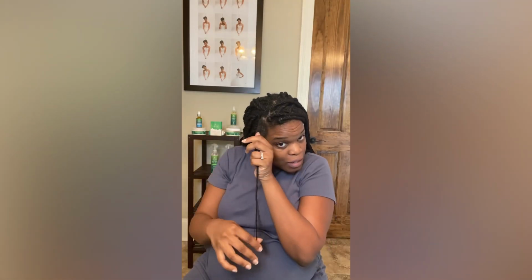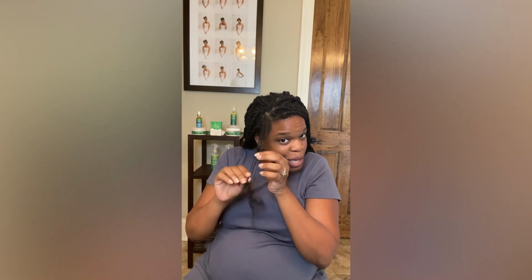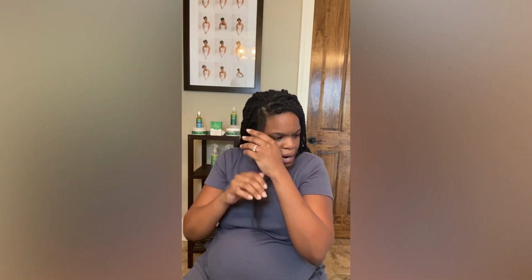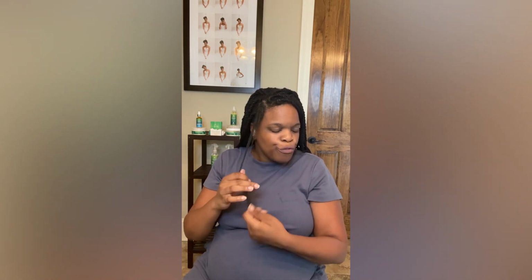Yeah, so I took down one of my yarn twists. I just took that down the front since it'll be easier, like the edges part. This is actually the finest part of my hair, so I have to be very careful with my edges. But anyway, so whenever I'm installing, I usually blow dry my hair just to make sure that it's fully straight and detangled.